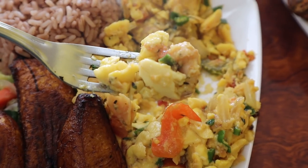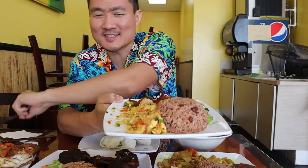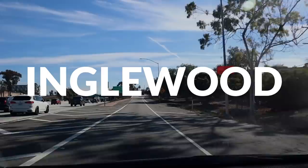This is the ackee and fish, the national dish of Jamaica, and I'm trying it here in Los Angeles at the highest rated Jamaican restaurant in LA. So what does the food in this city taste like? Well, I'm about to find out right now, so stay tuned.